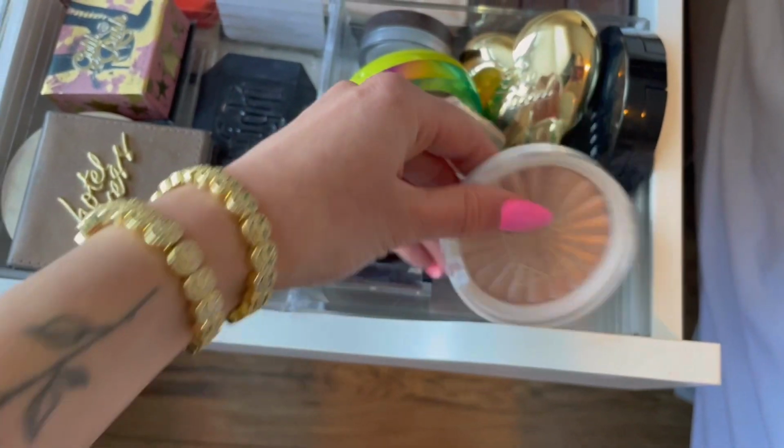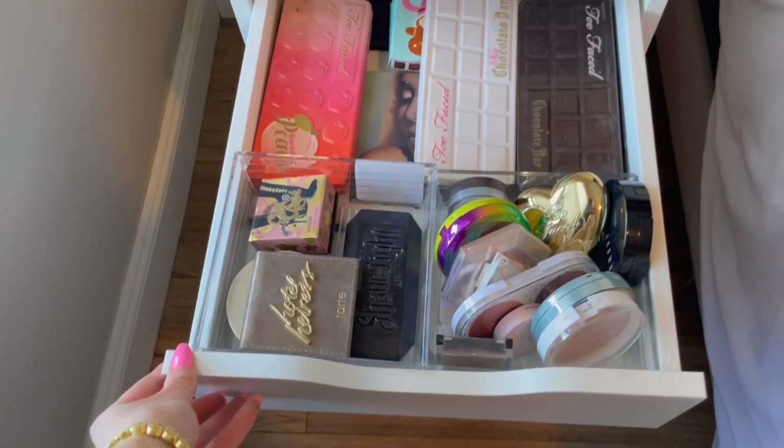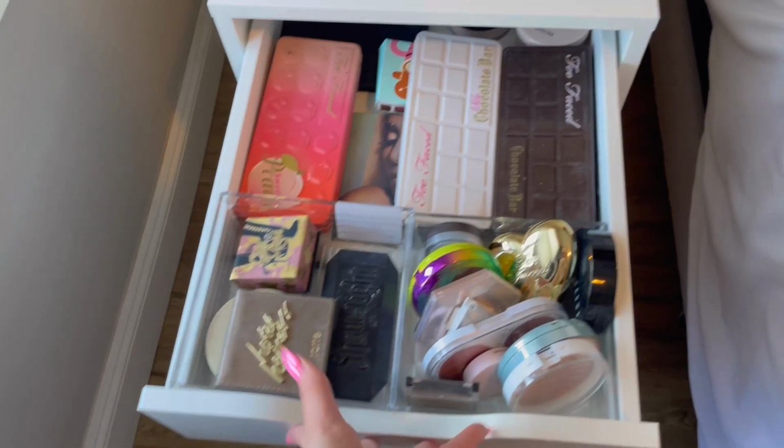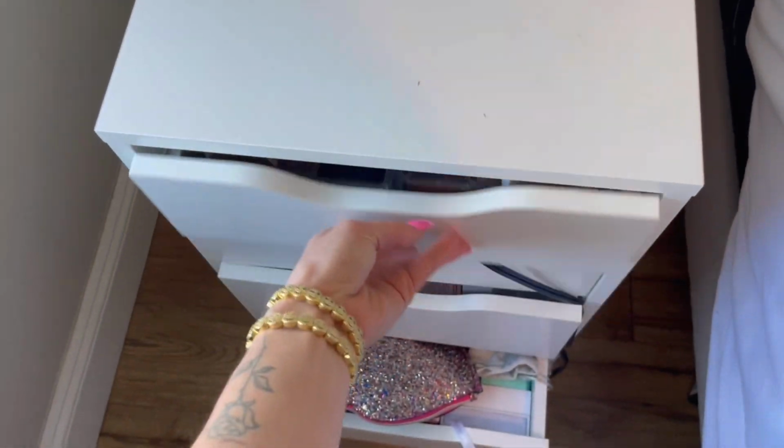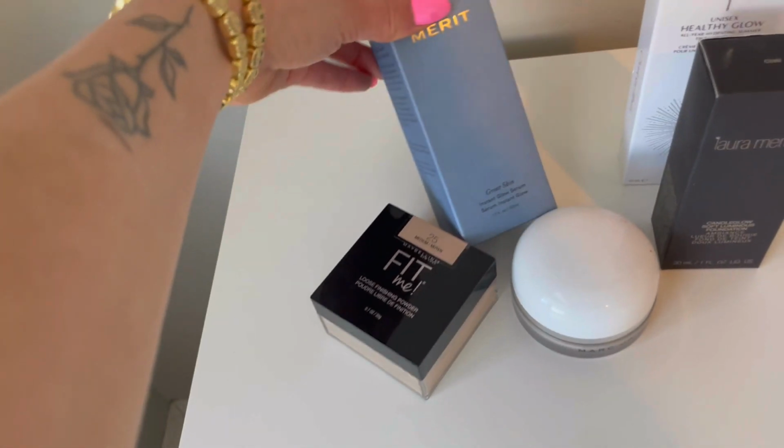I used to get Ipsy bags, so I used to get a lot of random brand highlighters, but I really like this one. That is my new and improved top drawer. I actually love it. These are all the products that didn't make the cut. I'm not getting rid of them, but they are gonna go in a different drawer.